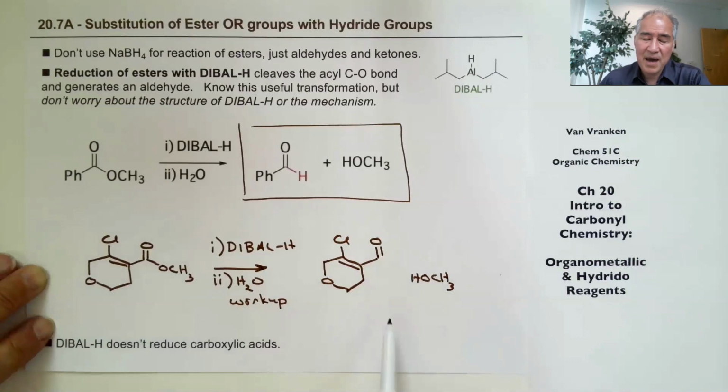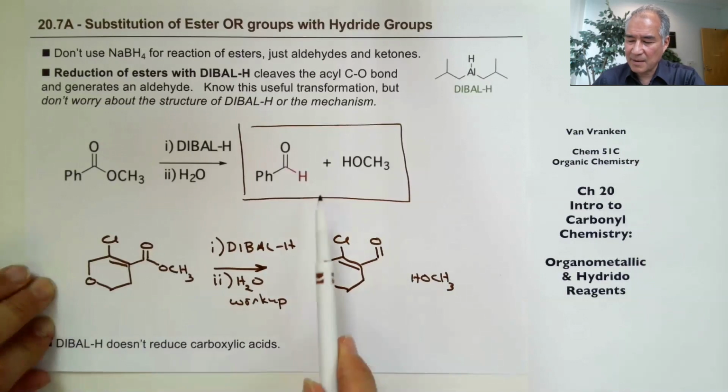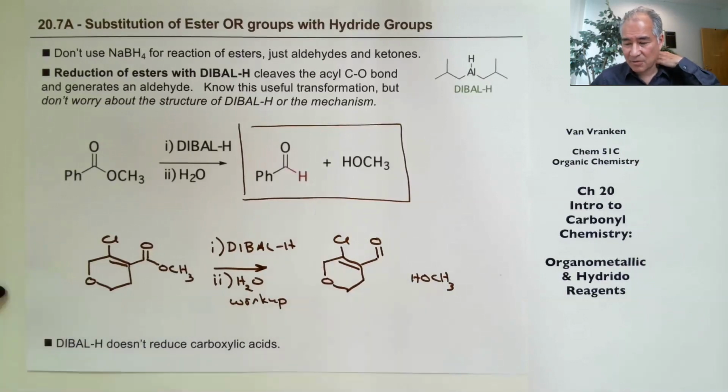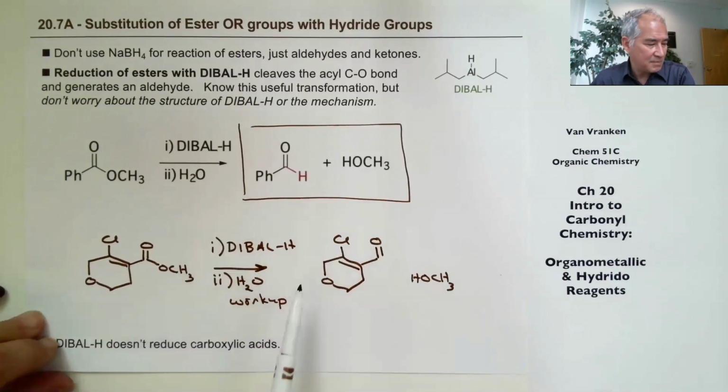And you need to know this pattern of reactivity. You need to practice problems with this pattern of reactivity. You need to practice problems with tetrahydridoaluminate. You need to practice problems with DIBAL-H, and that's just something that you need to practice with. So notice this pattern of reactivity.